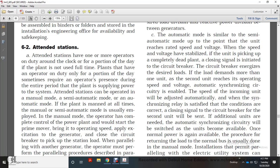If the load demands more than one unit, with the second unit reaching the operating speed and voltage, the automatic synchronizing circuit is enabled. The speed of the incoming unit will be adjusted automatically until the synchronizing relay is satisfied that the conditions are correct for the closing signal. The circuit breaker for the second unit will be closed, and additional units are added as needed with the automatic synchronizing circuitry. Units become available once normal power is again available.